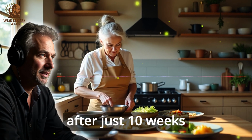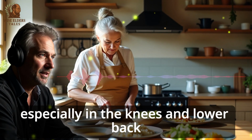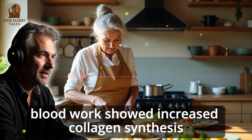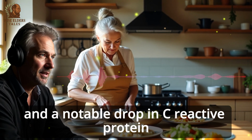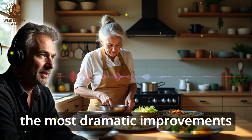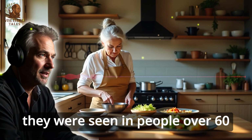After just 10 weeks, participants reported a 22% drop in joint discomfort, especially in the knees and lower back. Blood work showed increased collagen synthesis and a notable drop in C-reactive protein, a key marker of systemic inflammation. The most dramatic improvements? They were seen in people over 60.